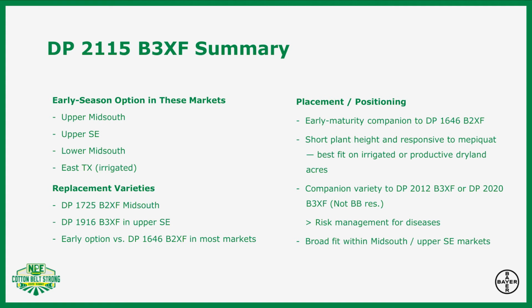Again, I don't know that it's gonna beat 2012 or 2020, but this one seems to be a little more responsive to picks than those two. So maybe if you got a piece of dirt that tends to get away from the grower, he can plant 2115 and he may be able to manage it more timely and keep it in check. Just a good option, something different.